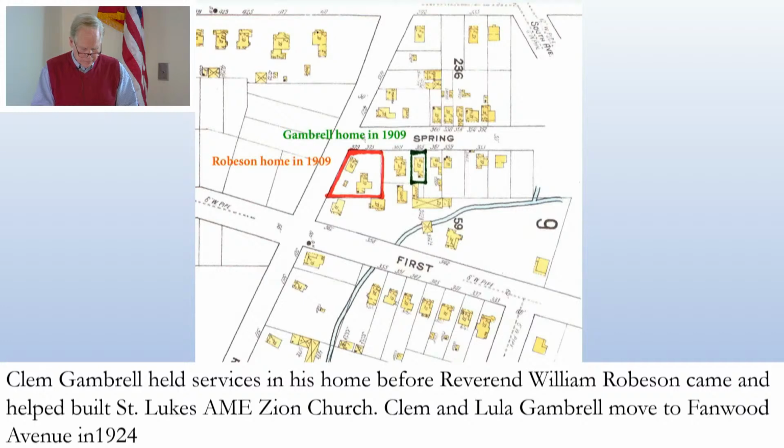When Clem's wife Susan died in 1919, he moved in with neighbors on Spring Street, but within a few years he remarried, and he and his new wife Lula moved to 1071 Fanwood Avenue in Turkey Swamp. He still conducted services at St. Luke's, but also at St. Thomas AME Zion Church on Fanwood Avenue.